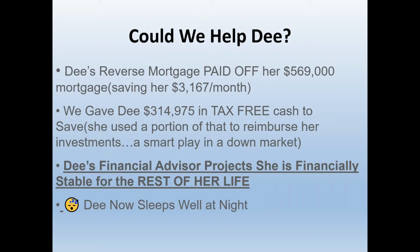And that was something we powwowed with her financial advisor. You want to keep a decent amount of it in a very safe and secure account where there's no downside. So she kept a lot in a cash vehicle, but then she also did invest a little bit back into the market, which I think with the market as low as it is right now is kind of a smart play. And more importantly, her financial advisor thought it was a smart play.